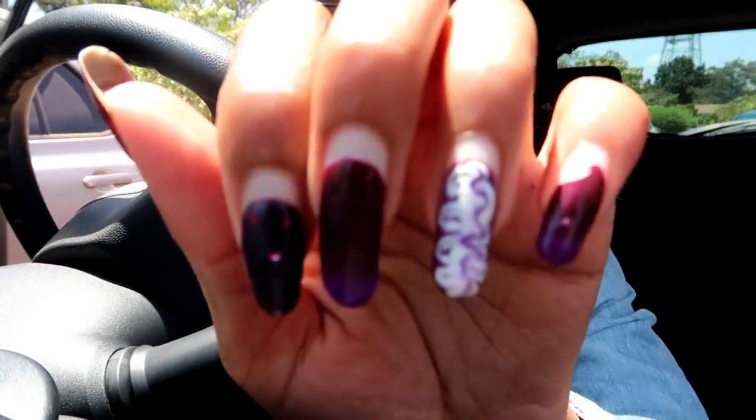A lot of you guys have been asking about these ones, where they were done. They were done at a place called Cardenia. It's at Kilimani. I think the place is called Kilimani. I will link them down below.